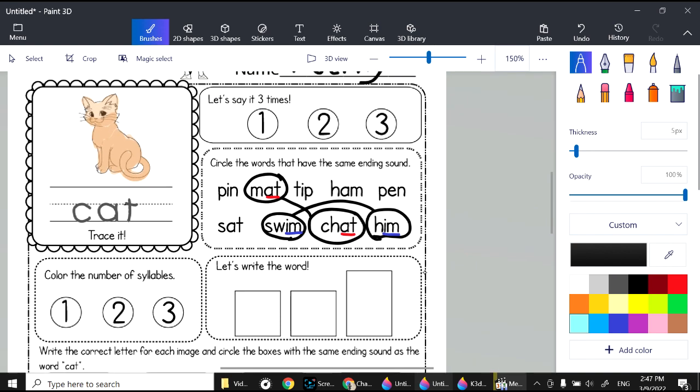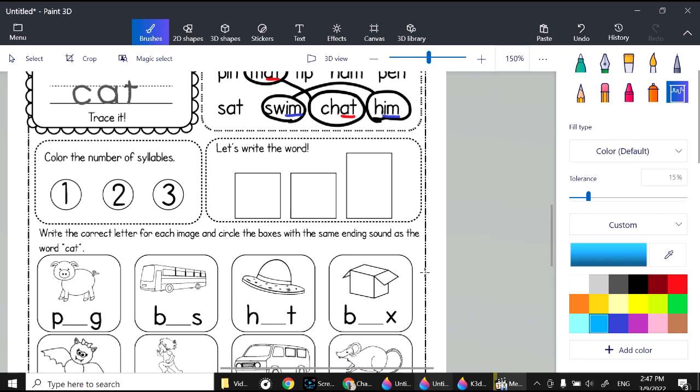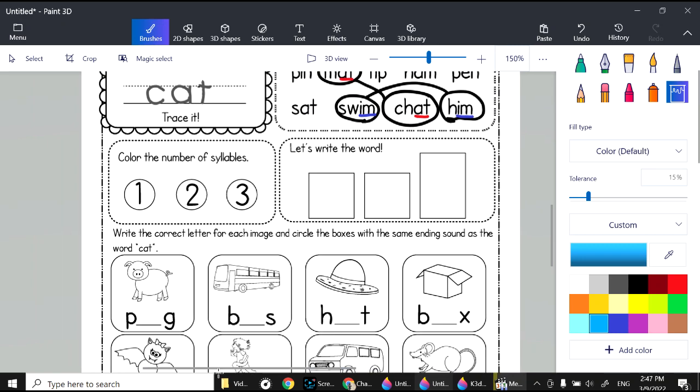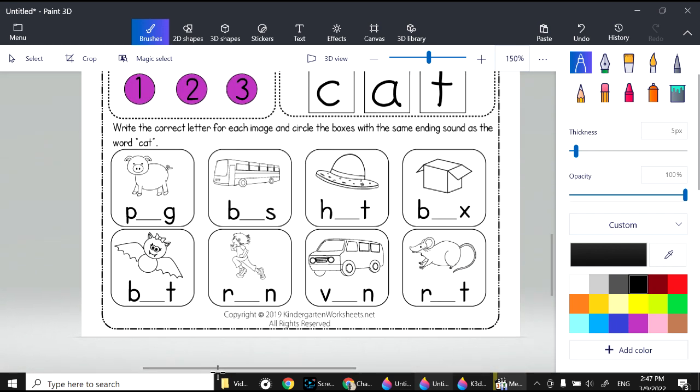Okay. Next, so we have 1, 2, 3. Good. Cat. Let's do 1, 2, 3. Good job. Let's write the word. We're going to write cat. So you're going to write cat and we're going to write it here. Okay. So C, A, T. Cat. Okay, write the correct letter for each image and circle the boxes with the same ending sound as the word cat.